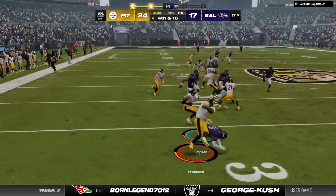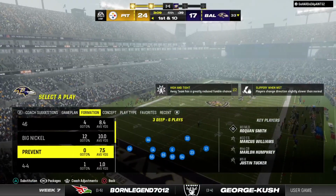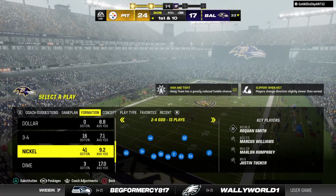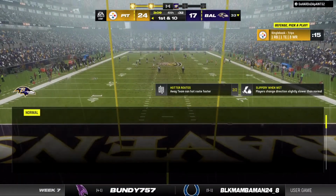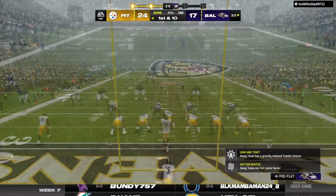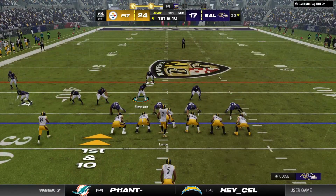It's taken to the 26. That's going to go in the books as a 55-yard punt. Well done. And the Steelers will go on offense here, 1st and 10. The Pittsburgh offense at the line to start their next drive.